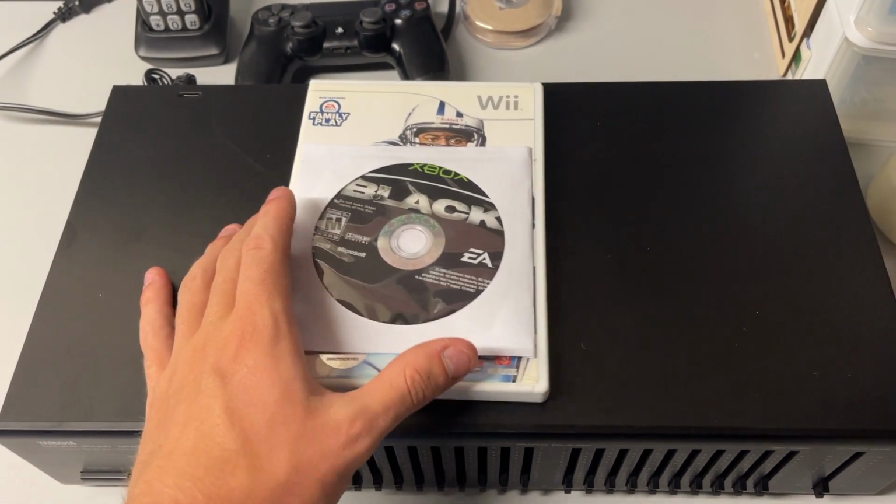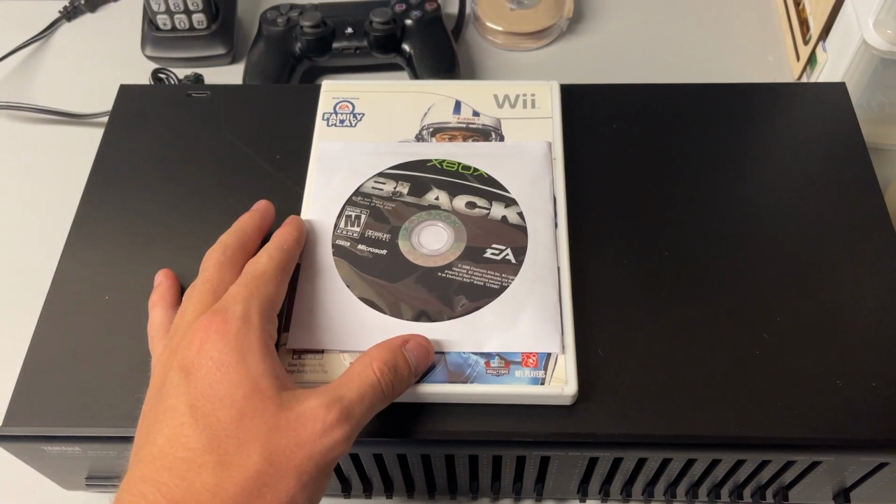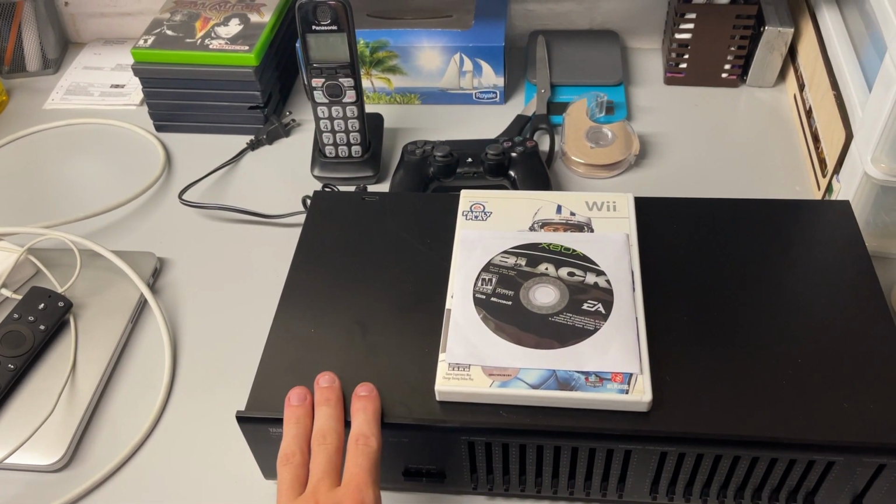Get the store back running at full capacity, because we've been cutting it down here quite a bit, and we need more stuff listed. Anyway, so I'm going to go ahead and get all of this stuff packed up right now.